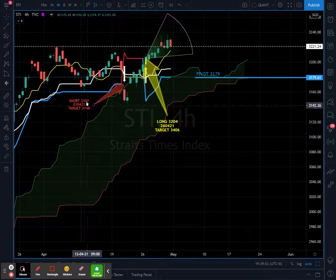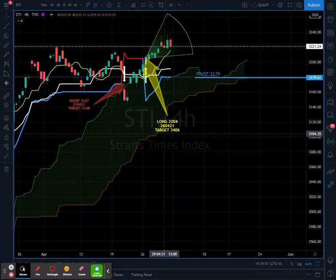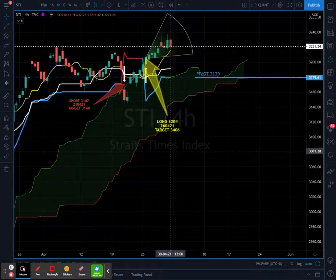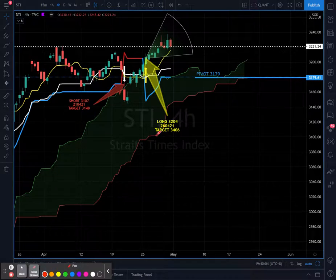Even on a shorter time frame, on the 4-hourly chart, you can see it's bullish, long at 3204 on the 26th of April 2021, targeting the same 3406. So short term wise, 3179 is a level to watch. If you are a swing trader or contra trader, make sure that you watch out for these levels, which will be on my blog on strategic.com.sg for reference, along with the rest of the holdings on the STI for all our investors.